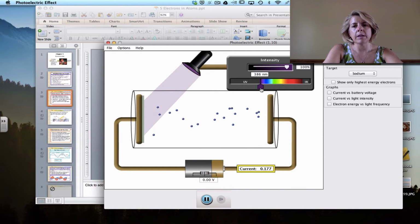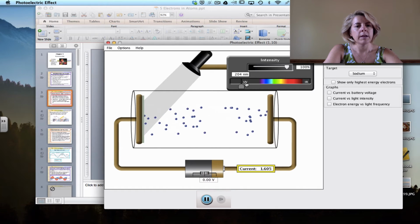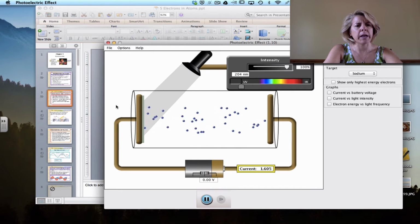The interesting thing is, if you go into the UV section of light, look at all those electrons that are being ejected. UV is actually a shorter wavelength than violet visible light, and it's causing all these electrons to be generated into a circuit. So this kind of gives you a clue about what's going on with light.